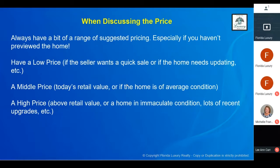So, okay, Mr. Seller, you've got to be across the country in 60 days. We're not going to list it at top value where it's not going to go under contract for 62 days. We're going to talk more about the middle to low price because we need to get you going. We need to get you what you need and we need to get you out. You're on a time crunch. The middle price is today's retail value, or if the home is in average condition.